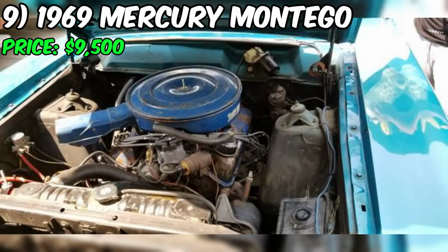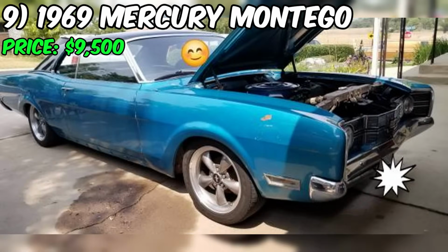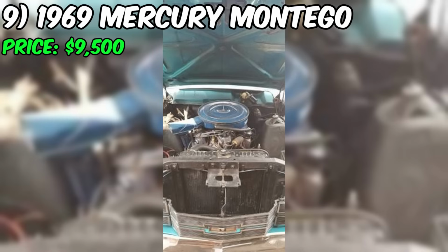First off, let's talk about the condition. The seller describes it as having good bones, which is always a promising sign. While it may not be in perfect condition, the fact that it runs, drives, steers, and stops is a huge plus. With a little TLC, this Montego could be a real showstopper.